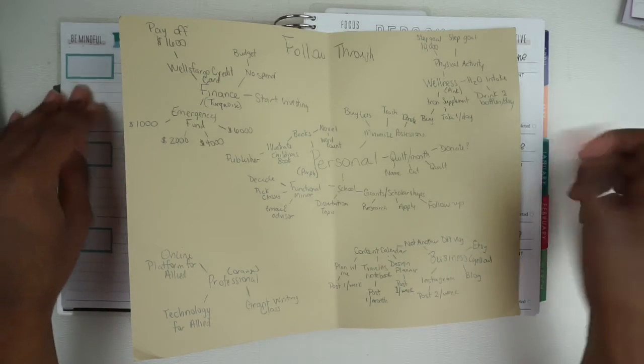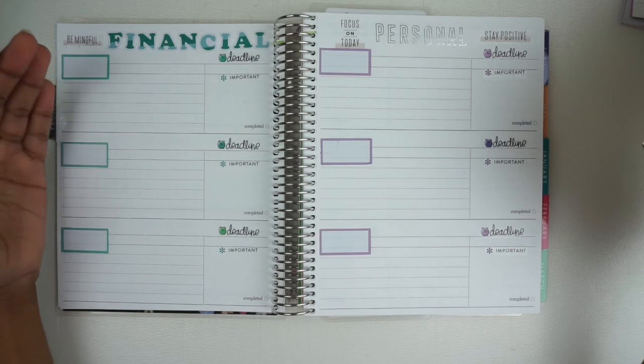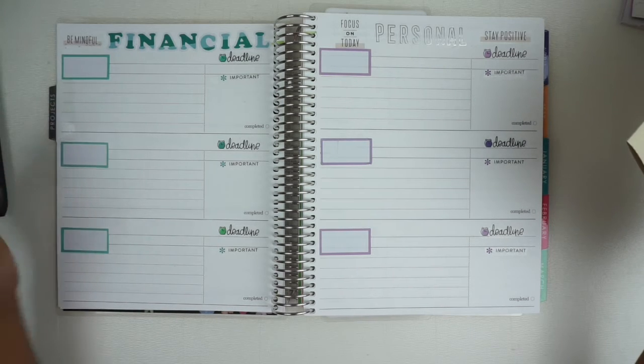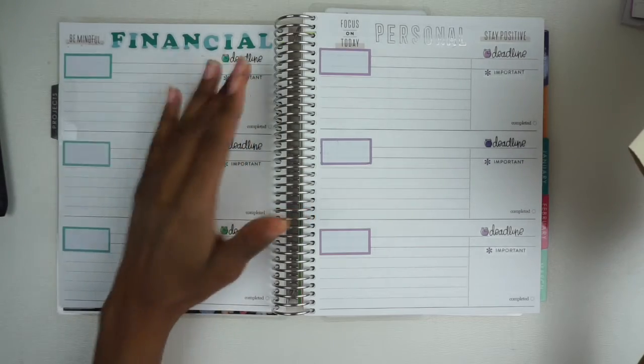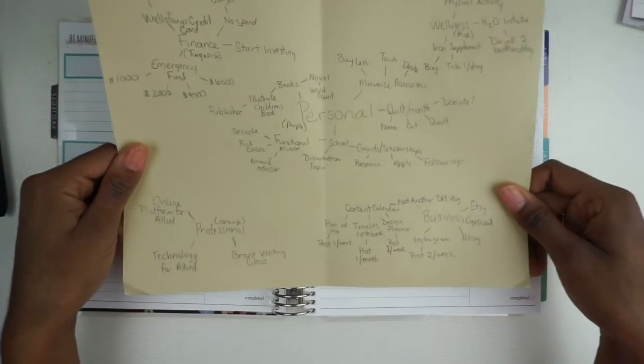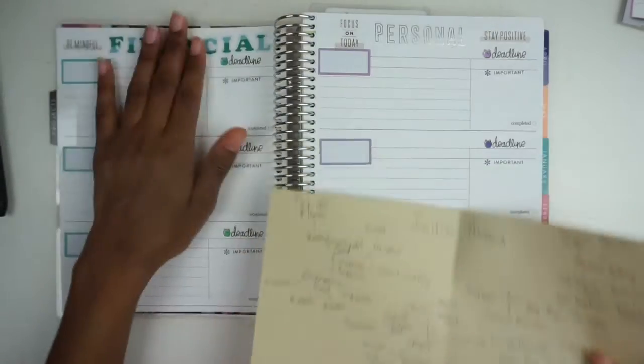And then my planner will be where I'm keeping those steps to check in, follow through. If something doesn't work, mark it out and do something else. Make sure I've got my deadlines, because I didn't put any deadlines on here. That would have been just too much. So let's go over this. The first goal is financial.